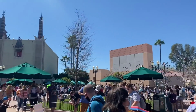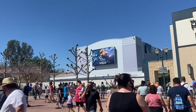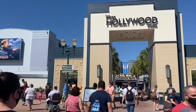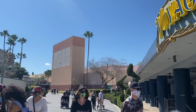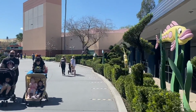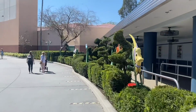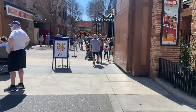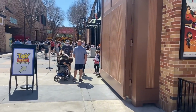So Mickey and Minnie's Runaway Railway is 60. Slinky Dog was 70 or 75. Smugglers Run was also 70 or 75. So we're gonna go see about Toy Story. I can already tell it's a little bit less crowded over here, because remember the Slinky Dog line was all the way back here when we were walking by earlier. So let's go see if Toy Story really is 40.